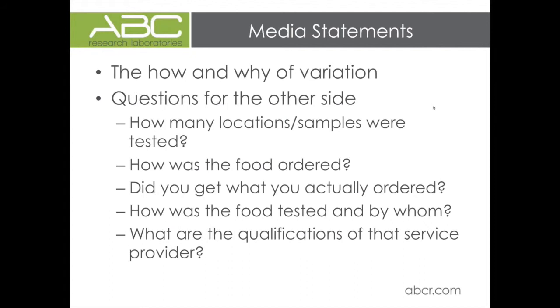Secondarily, I think another way to think about handling media questions, or if you get secret shopped and the media is saying, well, here's my data on your entrees, and it doesn't match up with your data on your entrees. What are some questions to ask about maybe Diane Sawyer's standard operating procedure for when she pulled her sample? So, I would encourage you to ask that person, how many locations and how many samples were tested? Quite often, the answer is going to be one. And one little blip on the radar does not constitute a nationwide issue with your nutritional analysis values.